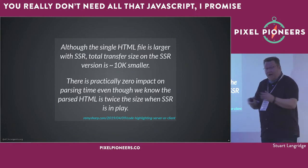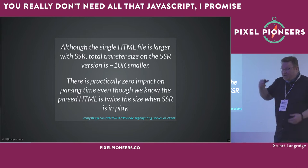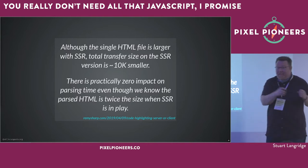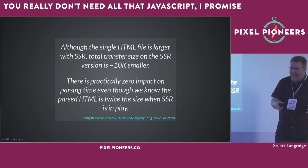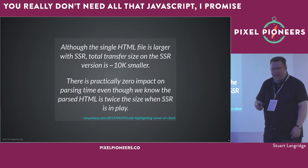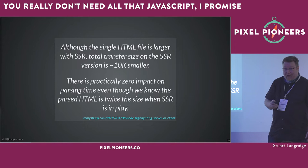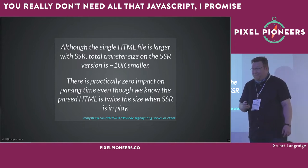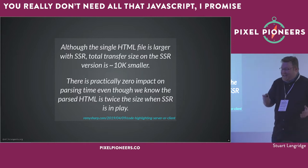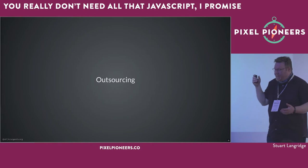the single HTML file is larger with server-side rendering, but the total transfer size is 10K smaller. You serve all the code with all the styles baked into it, it's still smaller than serving the code and a JavaScript library to highlight the code. And there's practically zero impact on parsing time. Browsers are supernaturally quick at rendering HTML. They're really, really good at it. They've been optimizing this for years and years and years and years and years.